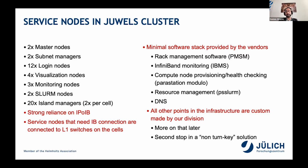In this setup, as a side effect of connecting to Ethernet-based storage, our system has a strong reliance on IP over IB, which has certain implications. So the service nodes are connected to the L1 switches. That's something that I mentioned already.